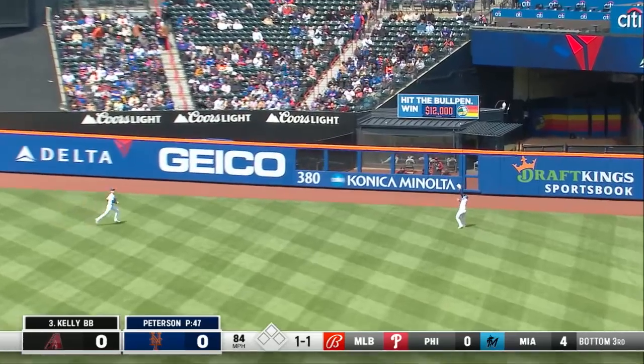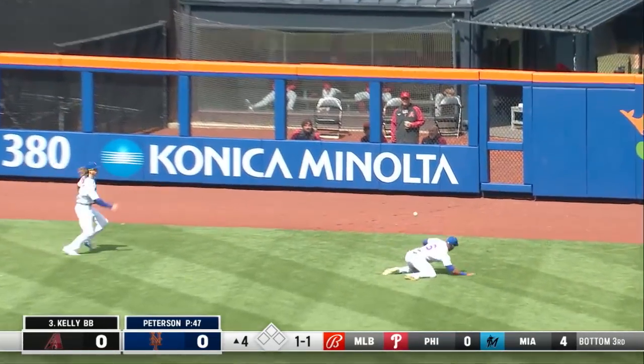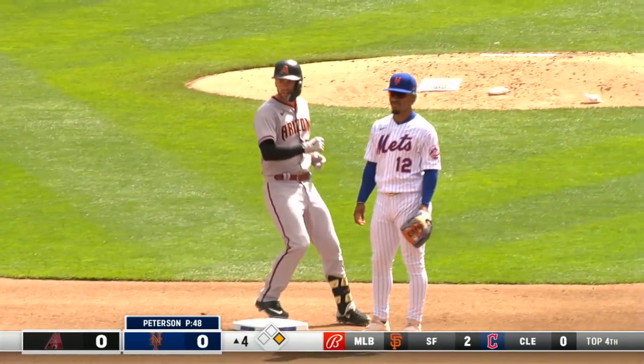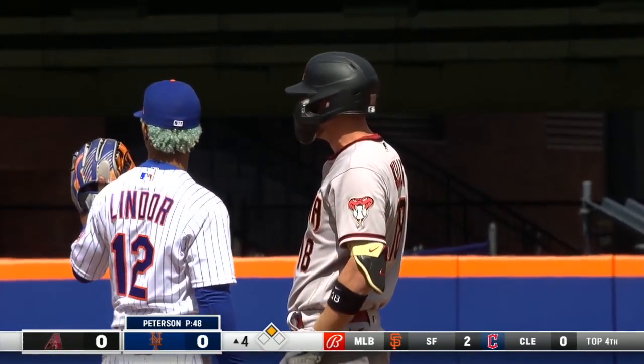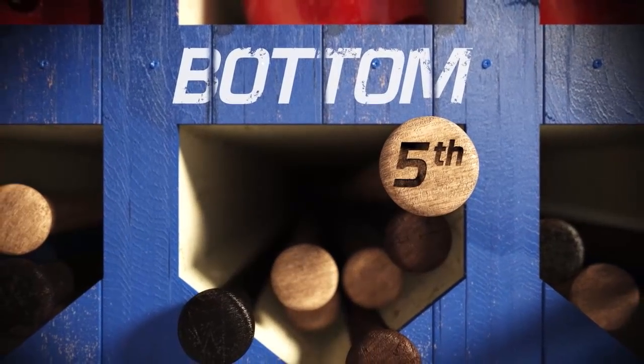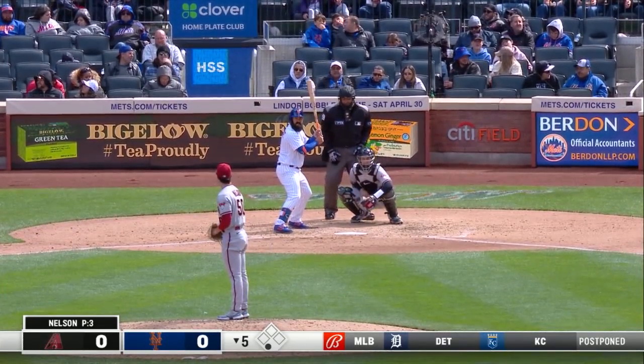Fly ball to right for Marte, fighting the sun and the wind. Hello! Oh. And he can't find it. It drops in. It hung up there forever. And that's a base hit for Carson Kelly, his first this year. When you're 0 for 19, you'll take what you can get. Guillorme to start at second. He walked his first time up.